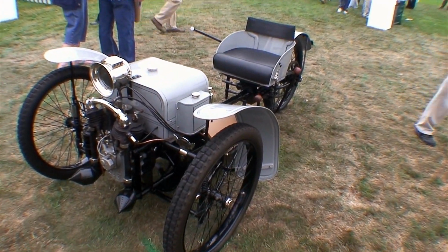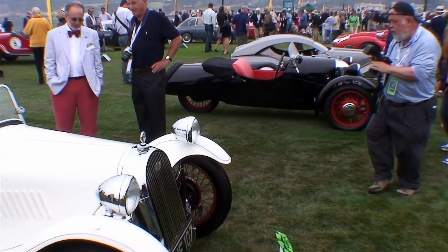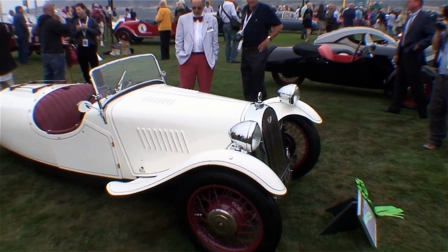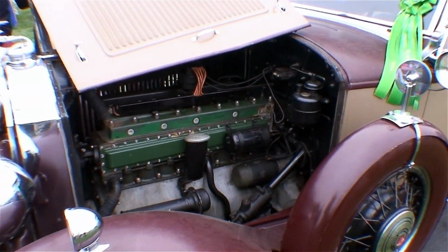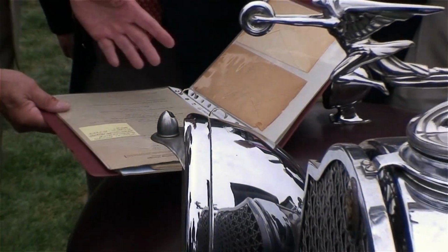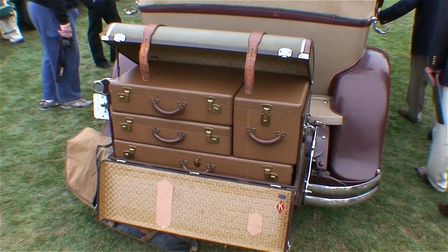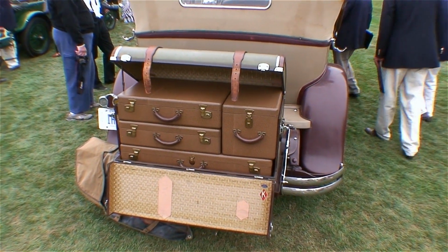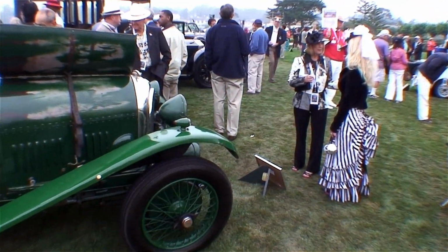1909 Morgan. Little newer one here. He goes, guess what? You're fixing my gearbox. There you go. It's an original Packard. They even have original documentation. This car comes with fitted luggage, almost like a Rubik's Cube. You better figure out where they all fit. These ladies are decked out for the occasion.